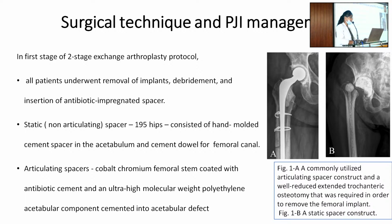In the first step of two-stage exchange protocol, all patients underwent removal of implants, debridement, and insertion of antibiotic impregnated spacer. These spacers are of 2 types: static non-articulating spacer done in 195 hips, consists of a hand-molded cement spacer in acetabulum and a cement dowel for femoral canal. Static spacers were done in cases where there is less bone loss and with adequate soft tissue envelope, whereas articulating spacers consisting of a femoral stem coated with antibiotic cement and high molecular weight polyethylene acetabular component was cemented into acetabular defect. With the help of articulating spacers, post-op patient was allowed partial weight bearing on the affected limb.